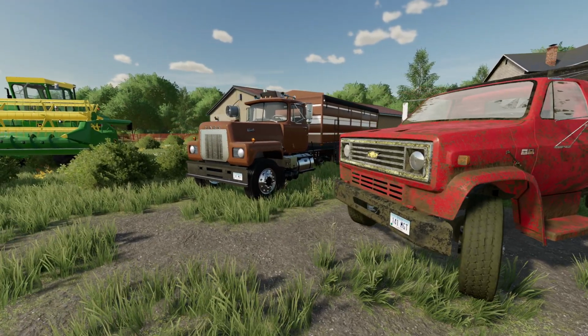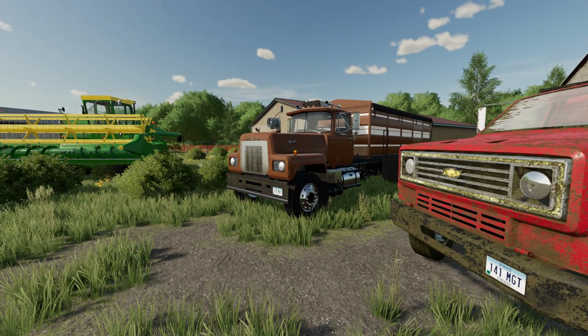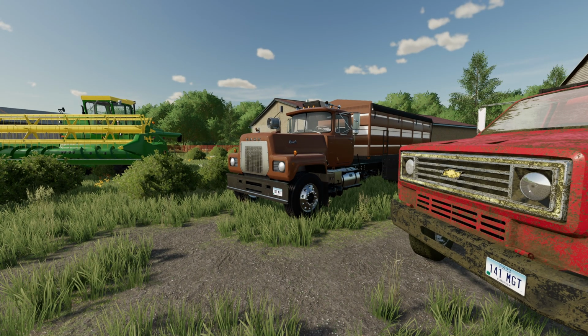All right, so there we go. We got a couple of new grain... well, we got a newer grain. We're not using this as a grain truck. That Mack is too much for us. That thing's awesome. We're gonna keep that Mack for sure.